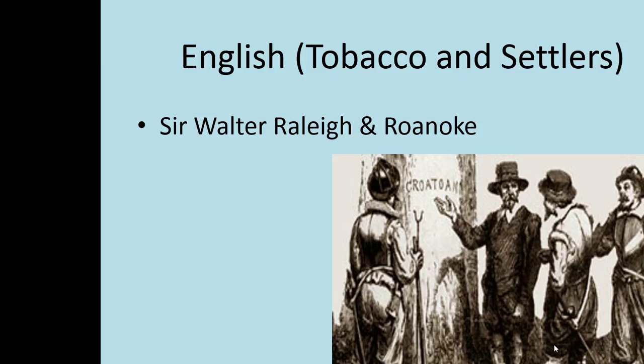And you all know the story. When they got back, there was absolutely no evidence of a colony at all. Roanoke had completely disappeared. The only thing left was the word Croatoan carved in a tree. This could be referencing some native group, but otherwise it's really a mystery as to what could have happened to these colonists. And so to this day, Roanoke is known as the Lost Colony.